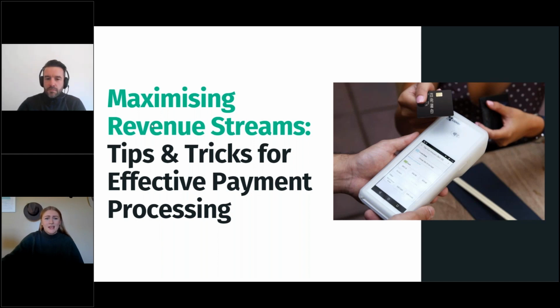Not only do we have a handful of really helpful tips to help you streamline your payment process, but also just payment processing software and solutions in general. And we'll also touch on our own payment processing solution and our integration with Clover as well. So super excited to get started.